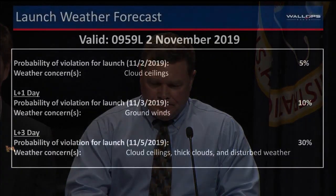The people that I work with day in and day out are all excited and look forward to this every time we get to do this. So without further ado on the range, let's go to the weather. I think everybody's very interested in the weather, so we'll put your weather slide up for me, please.